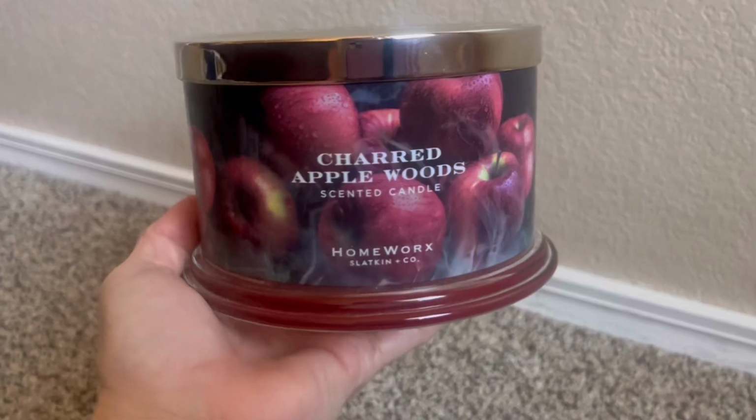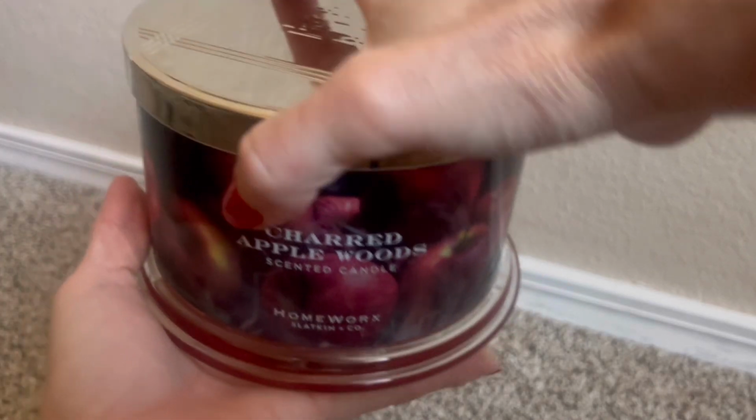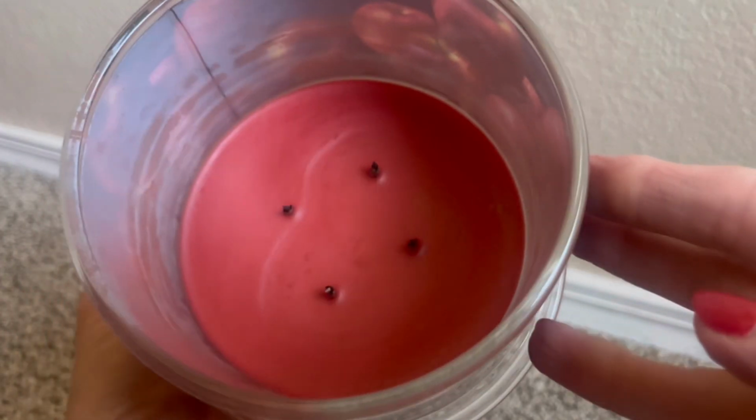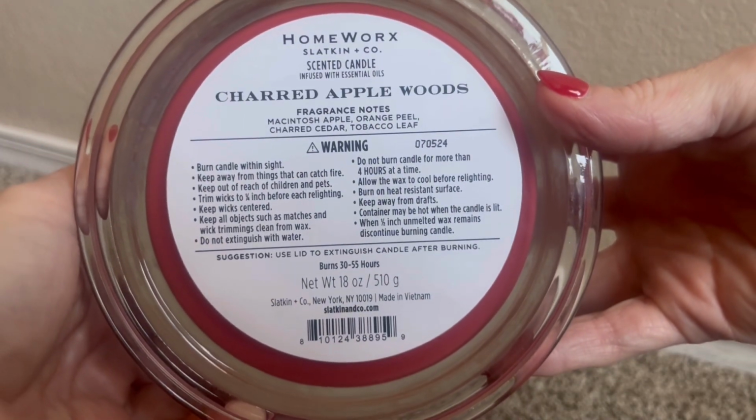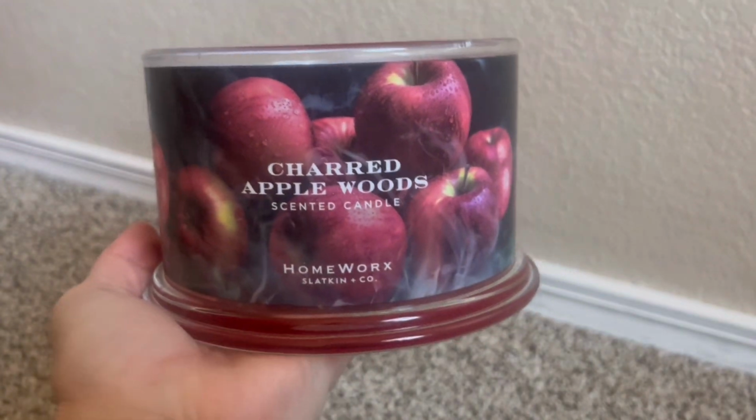All right, I have another HOMEWORX candle to talk about. This is Charred Apple Woods. This candle was sent to me in PR. Fragrance notes on this are Macintosh apple, orange peel, charred cedar, tobacco leaf. This had a pour date of May 7th, 2024. And this fragrance did perform quite well for me. I don't think it was exactly what I was hoping it would be.